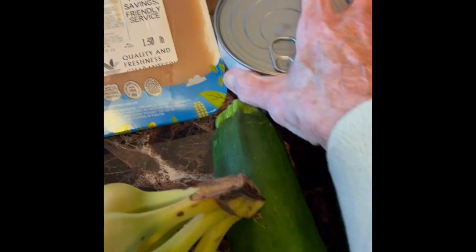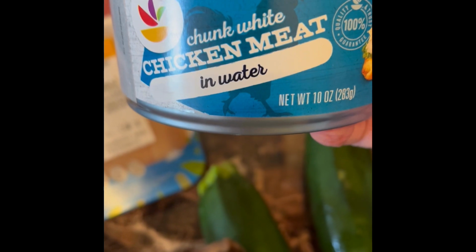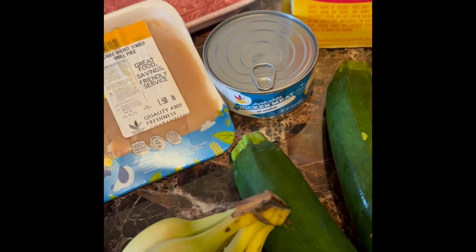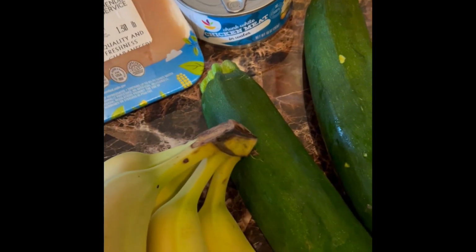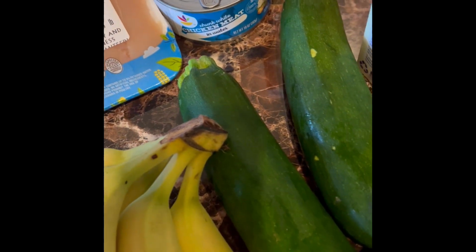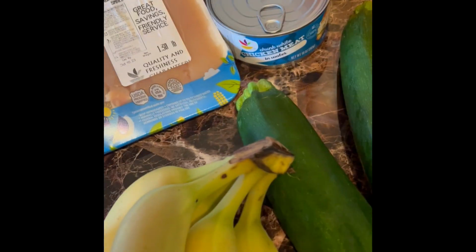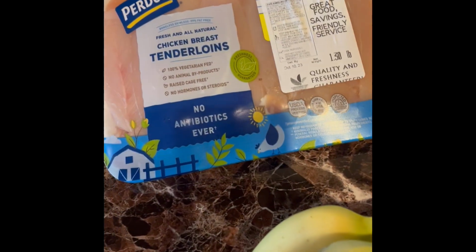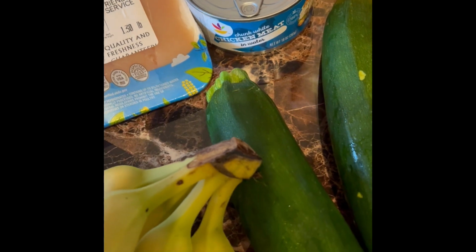I also bought an extra, a stock up fill-in can of chunky style chicken meat. I use the canned meat. Sometimes I throw it in a soup I'll make up. If I'm doing a casserole, I might use that as well. Not the same as having your fresh chicken, but it certainly isn't terrible, for sure. It tastes pretty good, actually.